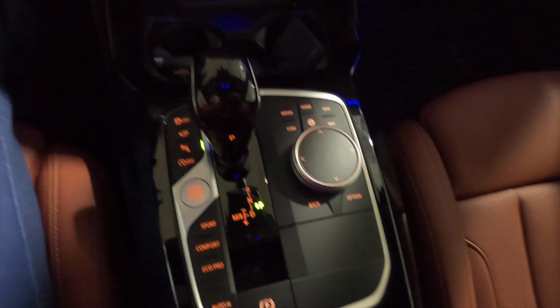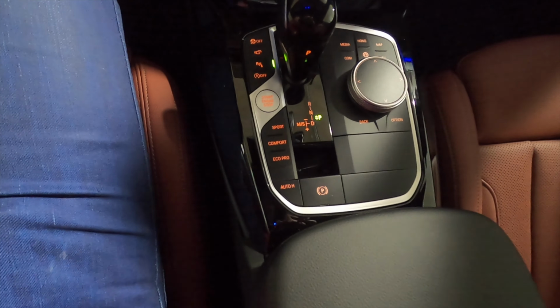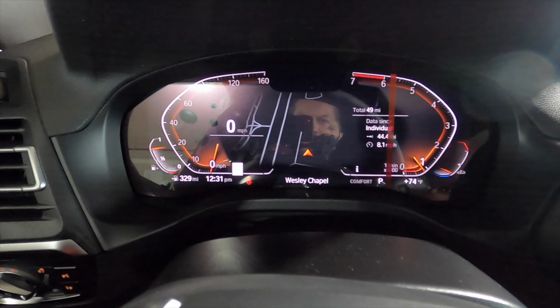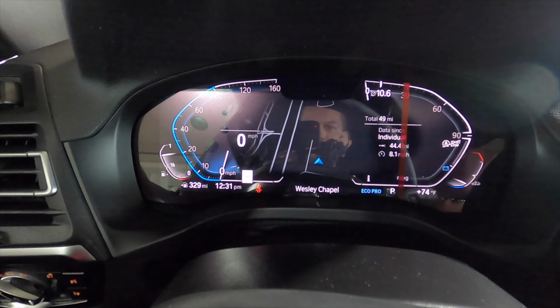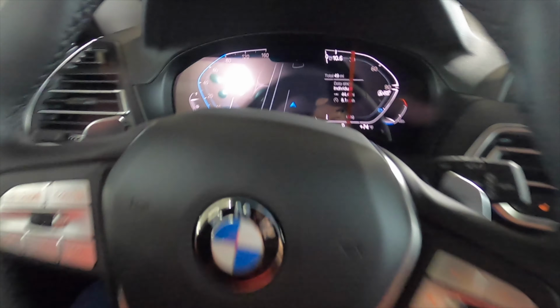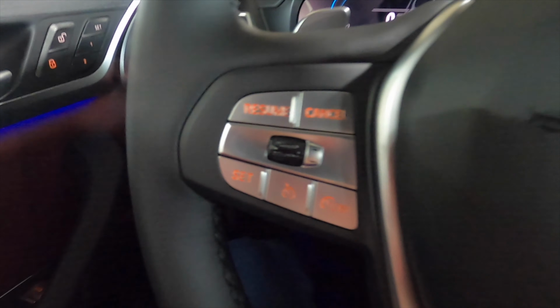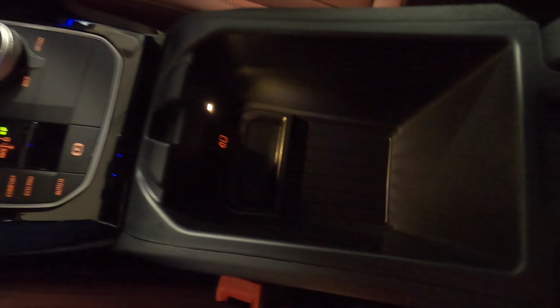iDrive 7, gloss black around it, and you have your driving mode selects, which when you change that, it will change the configuration of the gauge cluster to make it a little bit more sporty or to coach you to get better MPGs. 3-spoke steering wheel, multi-function, adaptive cruise control, lane keep assist. Paddle shifts, and it's going to be a little bit more sporty. That opens up into a storage pocket with a USB port.